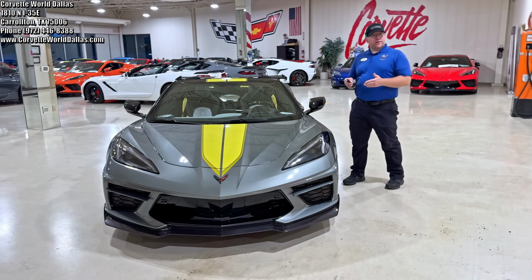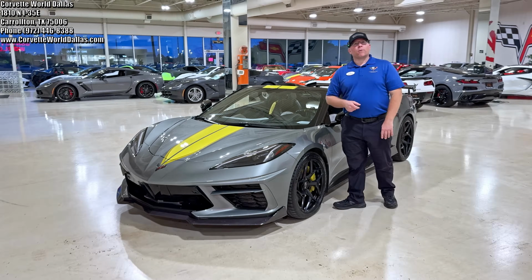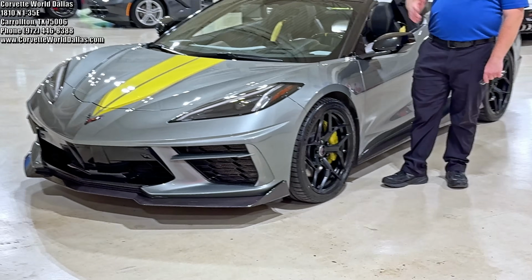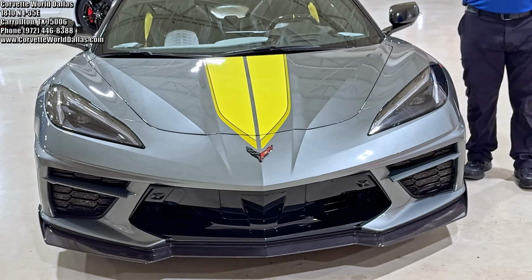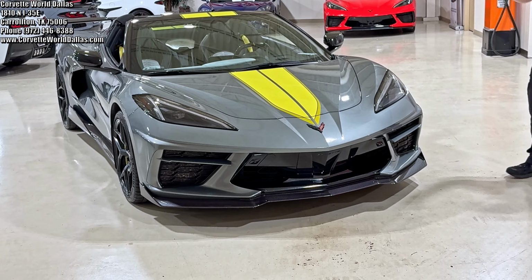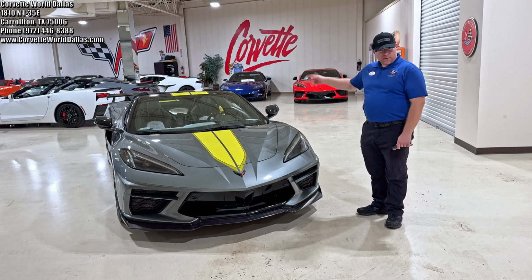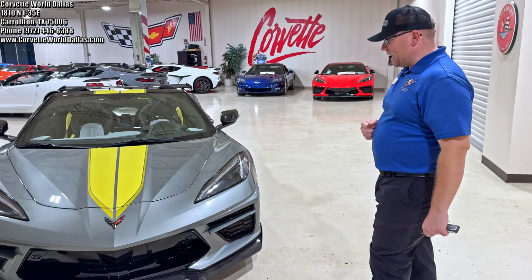The C8.R Special Edition, like its predecessors in previous generations, is commemorating the Corvette Racing team, and they made exactly 1,000 of these, both in Hypersonic Gray and the Accelerate Yellow. The C7R was in the Corvette Racing Yellow, the C8R was in the Accelerate Yellow. The way they went, they kind of contrasted. The Hypersonic Grays got the Accelerate Yellow stripes, whereas the Accelerate Yellow cars got the Hypersonic Gray stripes. Of course, these are modeled after the colors that were actually used on the C8R race cars.